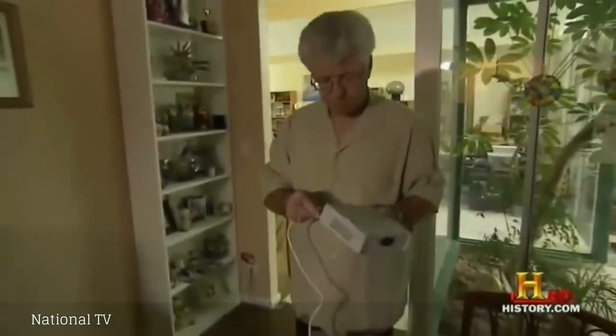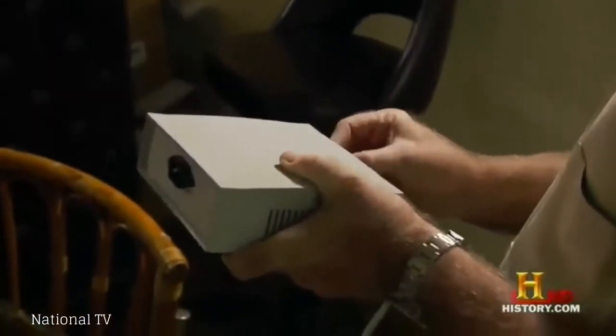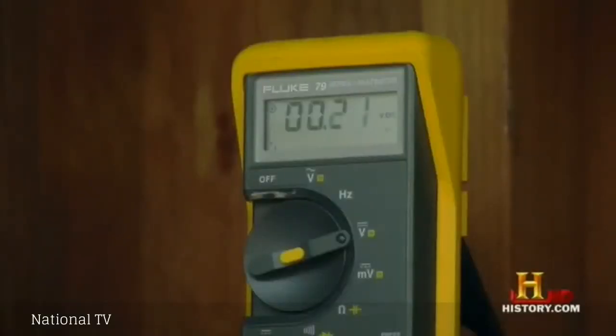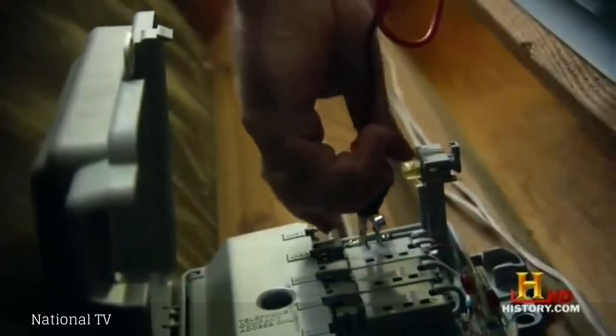Rick Hoffman is in the Technical Surveillance Countermeasures business, or TSCM for short. He fights illegal wiretappers. Rick utilizes an arsenal of sophisticated equipment to look for electronic devices that can be tapped into a phone line to transmit or record your conversations.